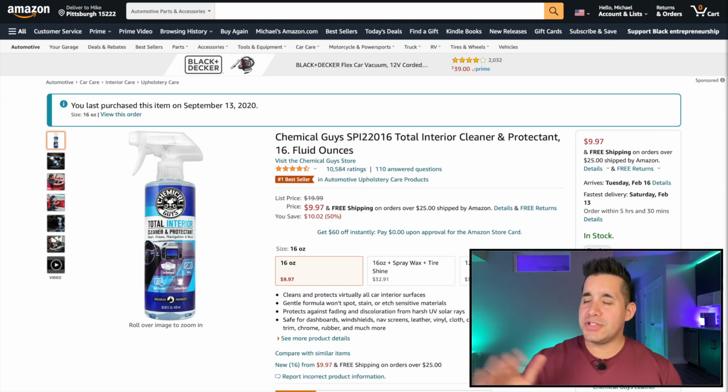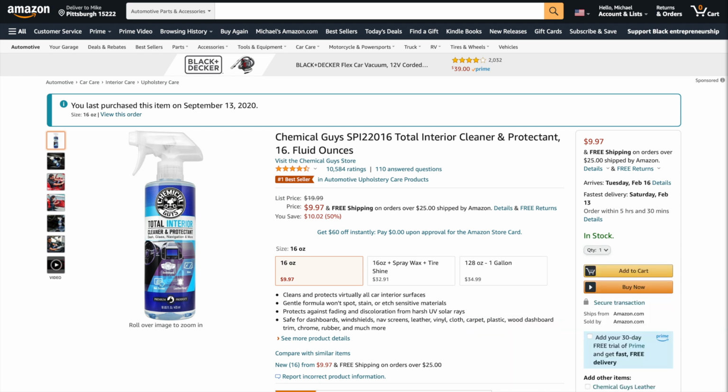And then secondly, the total interior product, it's simple. It's very simple. It is a cleaner, it is a protectant. I didn't like the really wet, kind of sticky, maybe oily shine of other interior cleaners. This is simply a straight to the point cleaner with a nice scent that I can trust on my vehicle. And we can see it's safe for dashboards, for windshields, nav screens, leather, vinyl, cloth, etc. Great product.